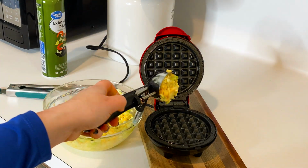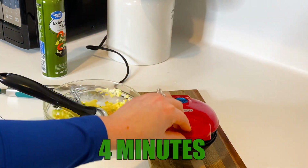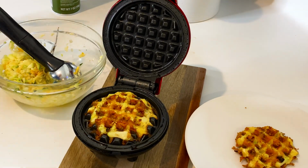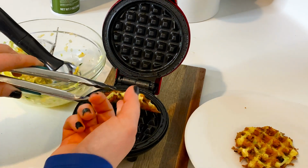I love using an ice cream scoop. We're going to go ahead and scoop that mixture in our dash, close the lid, cook it for 4 minutes. The magic is about to happen. Gang, look at that. Look at this. How beautiful. And oh my gosh, it is so crispy.